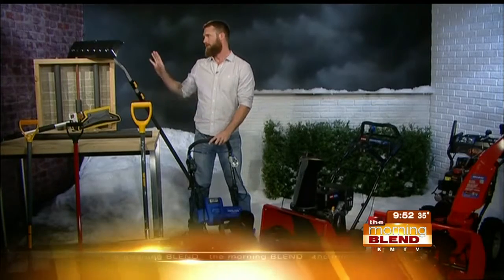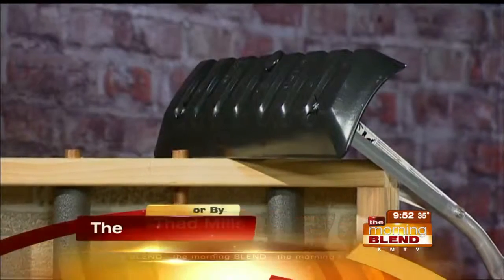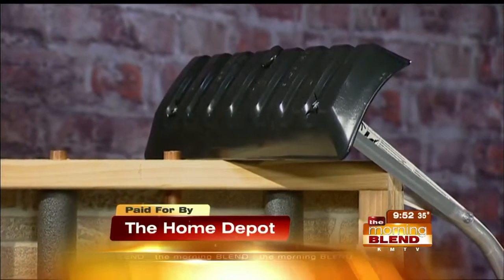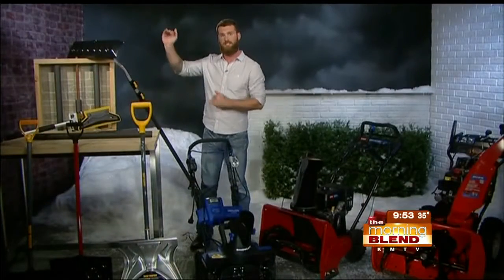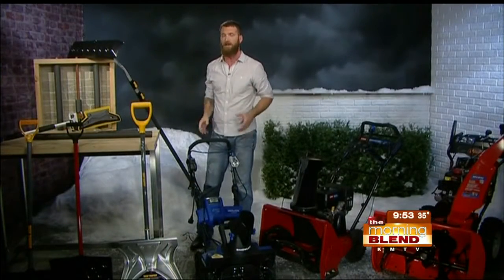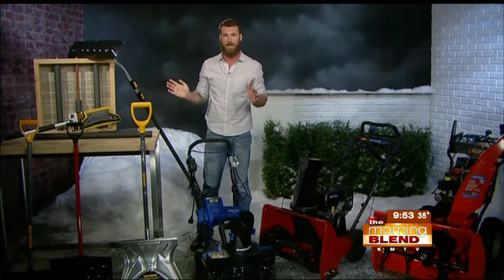Well, definitely don't forget the snow rake. It's not safe to get up on your roof and remove snow with a regular shovel. What every homeowner should invest in is a roof rake. This telescopes out to almost 17 feet, so you can stay safe, stay on the ground, reach up and remove all that snow off of your roof without ever getting on it.